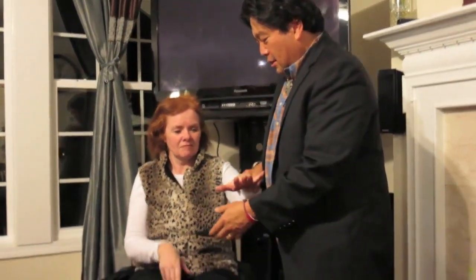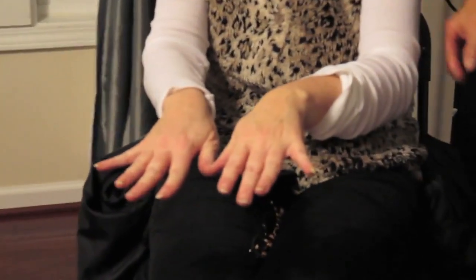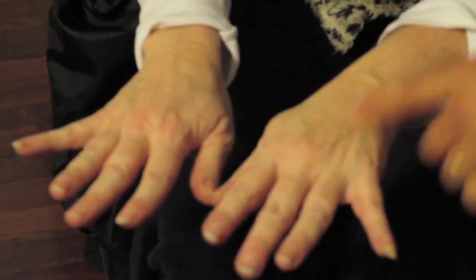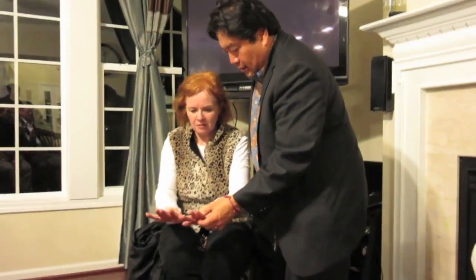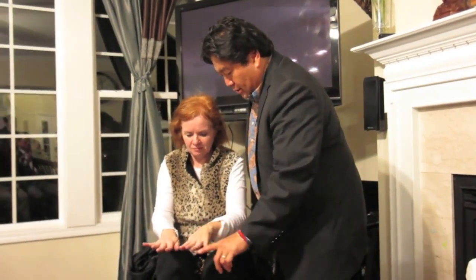Now compare your two hands. What do you notice? I noticed the color. I noticed just the wrinkles. Yes, less wrinkles, color. Tenting, you can see the tenting. You see, tenting is when this happens like this. That's tenting. You can see no tenting, even when you lift up. You see how the tenting remains? So yeah, you can see the knuckle wrinkles even way less and shallower.